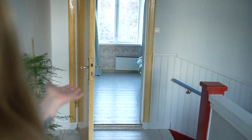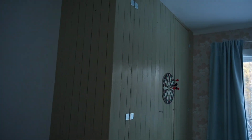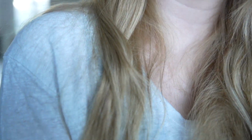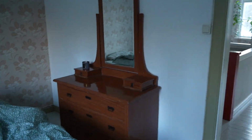Here we have the guest bedroom. And this is one of my favorite rooms in this house, just because of the wallpaper in here, or this green. I just love this green color in here, and I love the way they have decorated or chosen to paint the door frame. That idea is gonna be something I'm gonna steal for the other rooms. But yeah, this is a beautiful guest room.